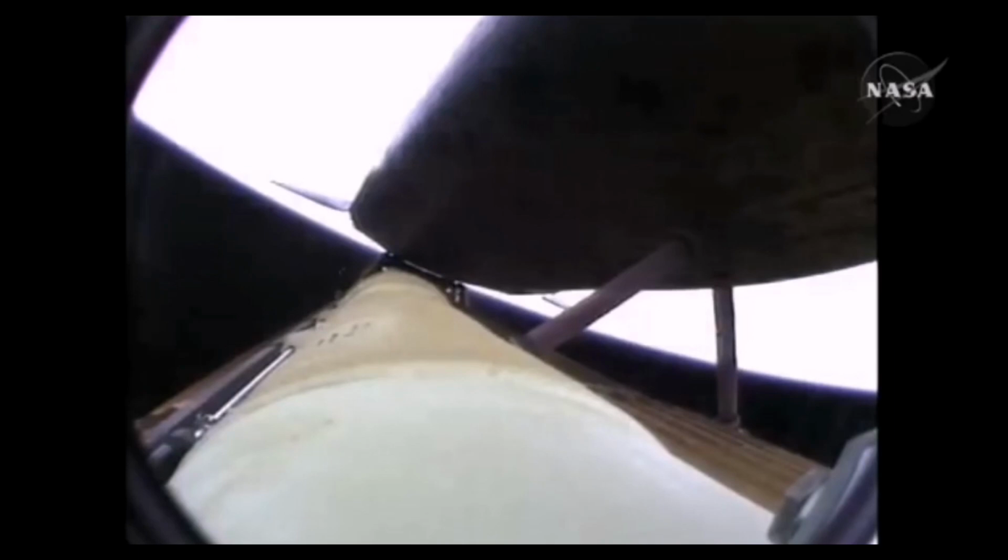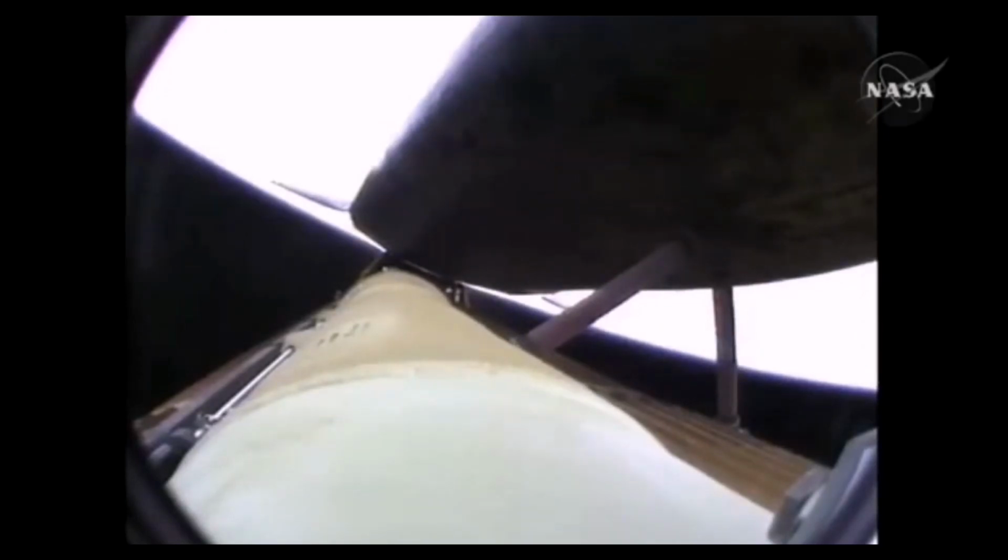Atlantis, press to ATO. Copy, press to ATO. That call up from Capcom Chris Ferguson indicating that Atlantis can now make minimal orbital altitude targets in the event of an engine failure. However, all three engines continue to perform normally, as do the auxiliary power units and the three power-producing fuel cells. 5.5 minutes into the flight, Atlantis now 67 miles in altitude, 312 miles downrange, traveling almost 8,000 miles an hour. Thanks for single engine ops 3.